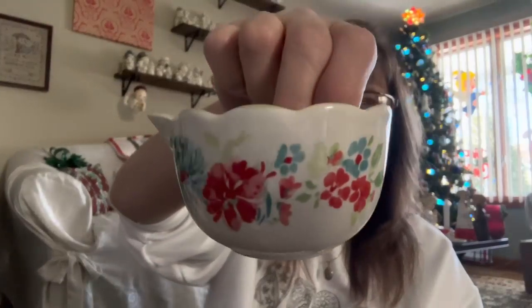Next, I got this awesome set of Pioneer Woman measuring cups. You've got your full cup, the half cup. Look how cute these are. OMG. There's your cup, half a cup, one-third cup, and your quarter cup. These are adorable. I had to pick these up. I'm having a hard time not keeping these because I do have a set of her mixing bowls that my son-in-law bought me quite a few years back. Unfortunately, one of them cracked and I had to throw it out, but I love these. They're awesome.